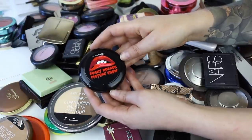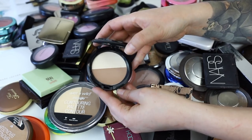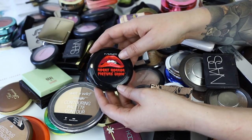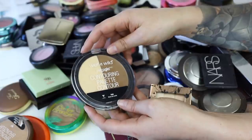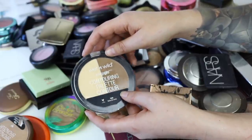I'm keeping my Rocky Horror Picture Show. This is like a sculpt and highlight powder. I'm keeping that because I love the movie. That is memorabilia to me. I love it. The Wet n Wild contouring palette, I actually quite like this and I'm going to probably try to pan this.